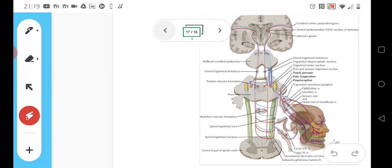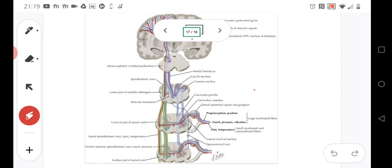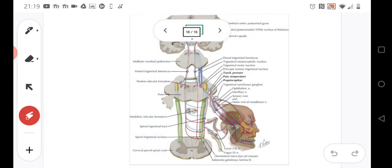Of course, you need to remember that not all of the information is getting through the spinal nerves. We also have the face. In the case of the face, most of the sensory inputs are getting through the trigeminal nerve, so the fifth cranial nerve. But the rest is quite similar. So we have the first sensory neuron, then it switches to the next, but in the brain, not in the spinal cord. Okay, thank you very much.